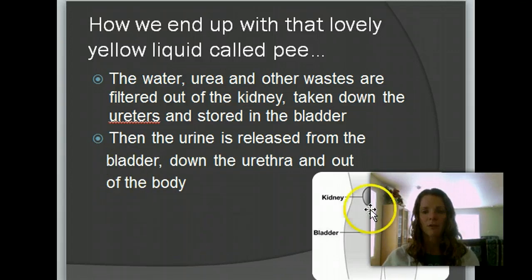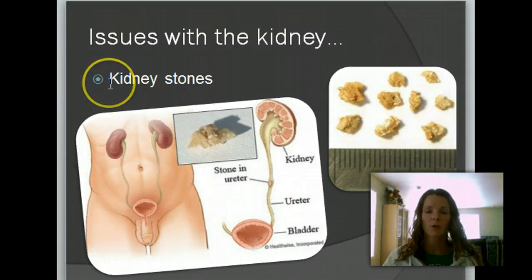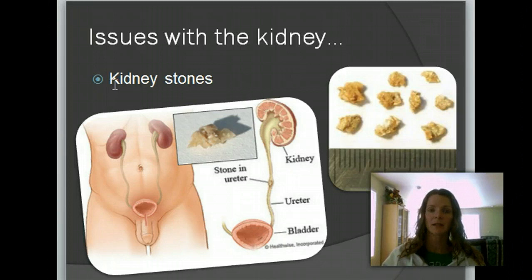So this is a good picture of it. Kidneys, ureter, bladder, out through the urethra, all right? So there's some issues that can happen with your kidneys. Some of you guys have maybe had a kidney infection, a UTI, which is a urinary tract infection. Those are all kind of under the same umbrella, and if you have constant kidney infections or urinary tract infections, sometimes it can lead to kidney stones, or it can be caused by kidney stones.